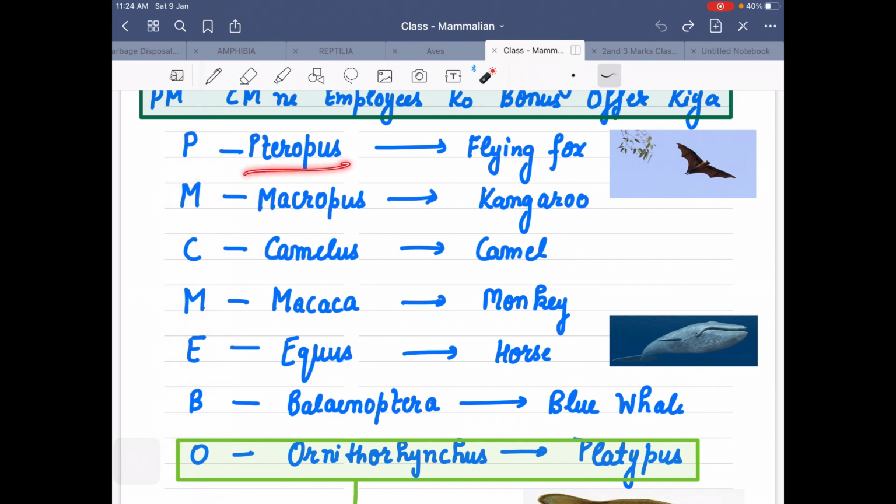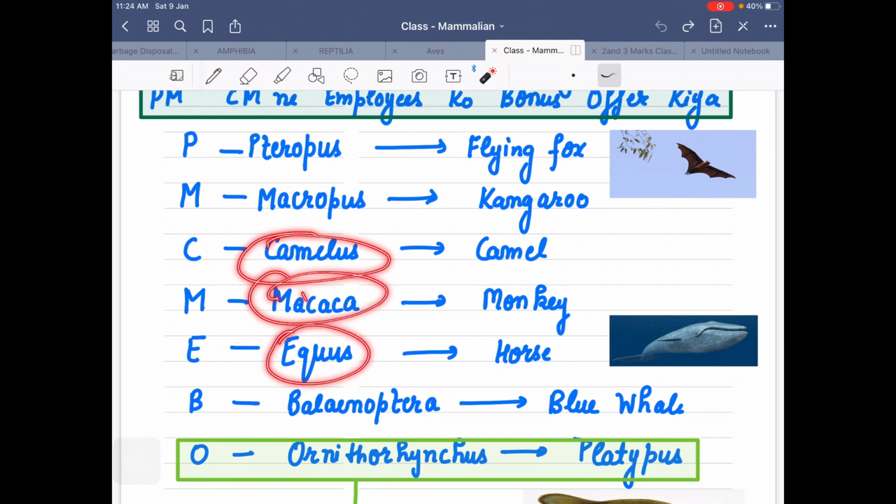P is Pteropus, flying fox, your bats. Macropus, kangaroo. Camelus, camel. Macaca, monkey. Equus, horse. Balaenoptera, blue whale. Ornithorhynchus, platypus. So these are the easy way out for our class Mammalia, and to remember its examples.